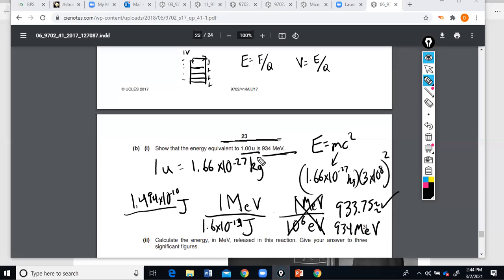It's saying if you got one atomic mass unit, one proton, and you convert it into pure energy, that's what it would be. Very similar to what we did with the annihilation calculations of matter and antimatter. We were assuming all of the mass was annihilated into pure energy. So it's asking how much energy is equivalent to a proton. This shows that it's 934 mega electron volts.